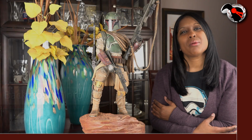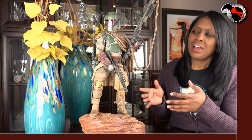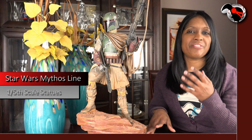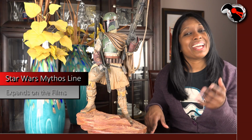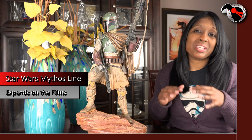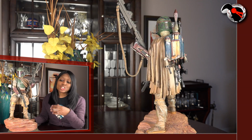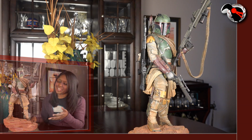So the Sideshow Star Wars Mythos line that this statue belongs to has 3 defining attributes. Number 1, the statues in this line all have a relatively high edition size. The statue here has an ES of 2500. Number 2, the statues in this line are all 5th scale in size. And number 3, finally, the Star Wars Mythos line captures Star Wars characters in a moment in time that was not explored in the films. This piece here, we have Boba Fett perched over a precipice or a cliff, presumably on the planet Tatooine, or perhaps on a planet with a very similar desert-like composition.